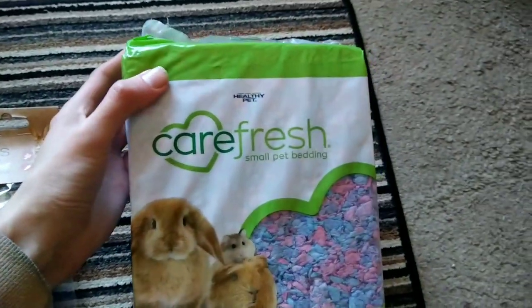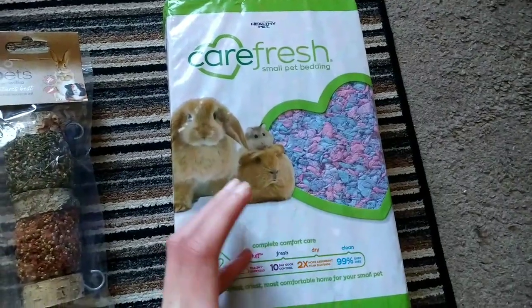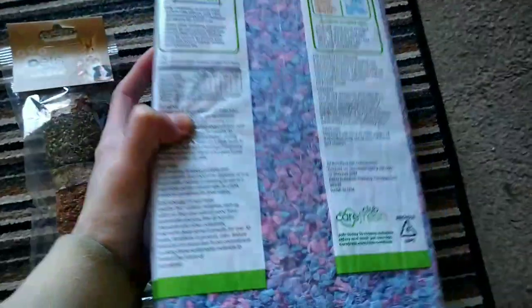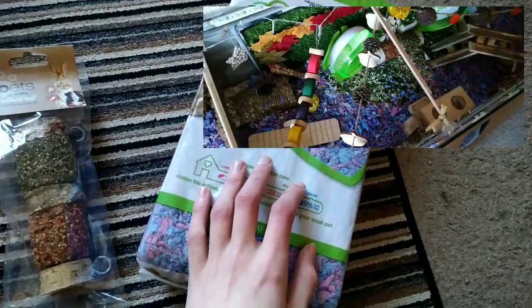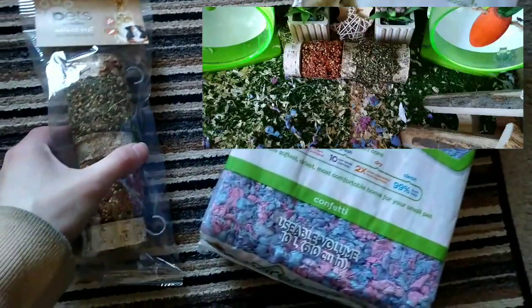This is Carefresh, which you can also get from Pets at Home. You can get a white one, you can get brown ones. The brown one I'm not really a fan of because it just looks a little bit like mud and dirt. But this one's not too bad. It's purple and blue, which I've had in her tank before, and it looks so nice, all so cozy, especially with the lights and stuff.